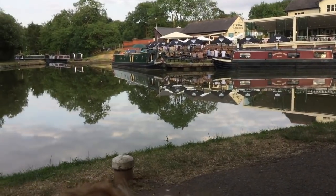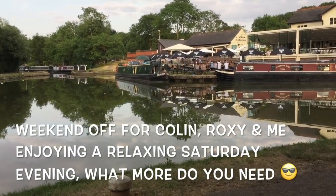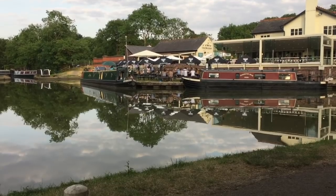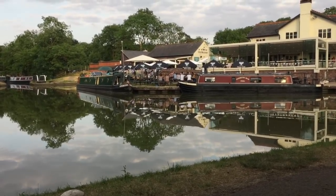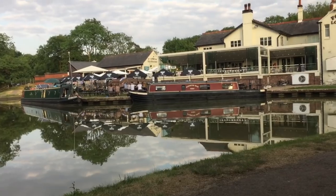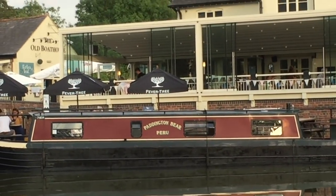Roxy, we're at Foxton Locks, aren't we? We've just walked down from where the boat is along the canal and come down here and had a nice drink, orange juice and lemonade, and we've got a jazz band playing over there. So yes, Foxton Locks. Little dog in that window there looking for Roxy. A little bark.